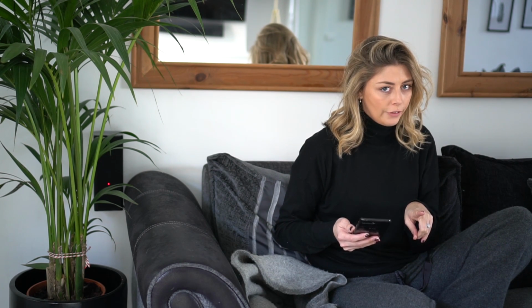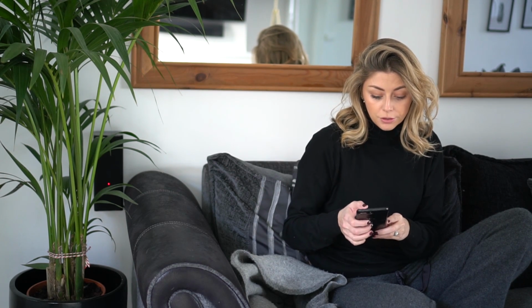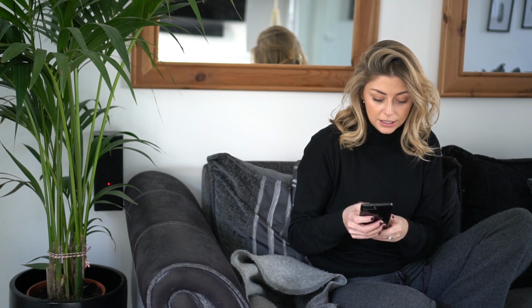Hey guys, so we are now roughly 24 hours ahead of the first part of the video, and I have just received a notification to say that the seller has made a counter offer. So what I'm going to do is go onto my Vestiaire app, and I'm going to show you guys how exactly this works. I'm going to share my phone screen with you guys so that you can see.